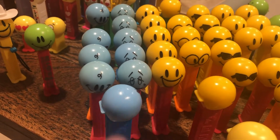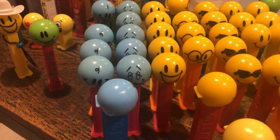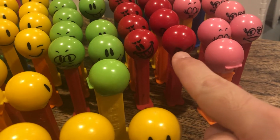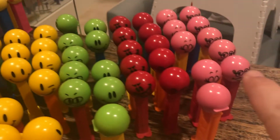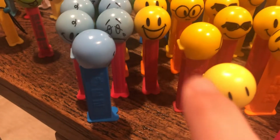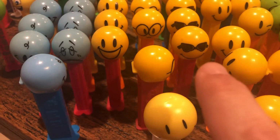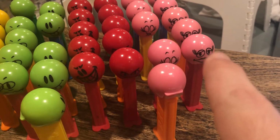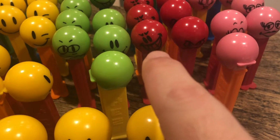The faces are baby and, you know what, let's say there's angry. I'll do them in alphabetical order for those following along in their book. Angry over here on red, baby on blue, batting eyelashes here on pink. There's the big grin on yellow, cool on yellow here with the sunglasses. There's kiss on pink. Oh, this one is batting eyelashes. That one is kiss. Mischievous on red, right here.